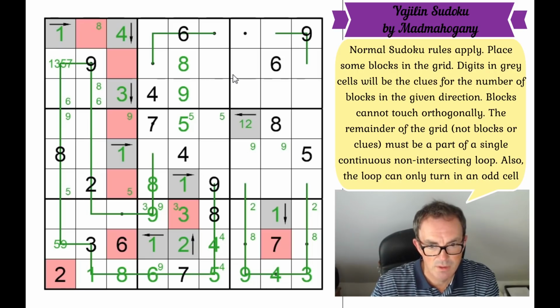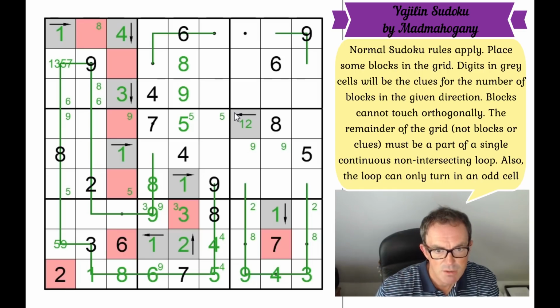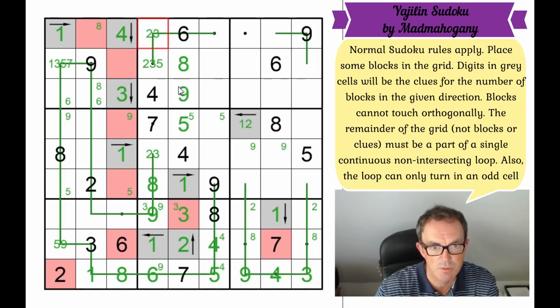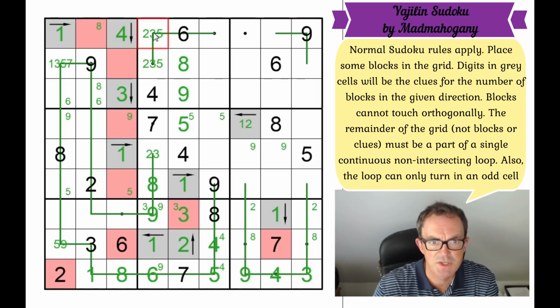What a puzzle. I mean, seriously, what a puzzle this is. 2, 3, 5, look, in this column. So let's see if we can get some pencil marking done. This square can only be 2 or 3. That square can be 2, 3 or 5. This one can be 2, 3 or 5. But that can't be a 2 because it's a corner. So this one can only be 3 or 5 actually.